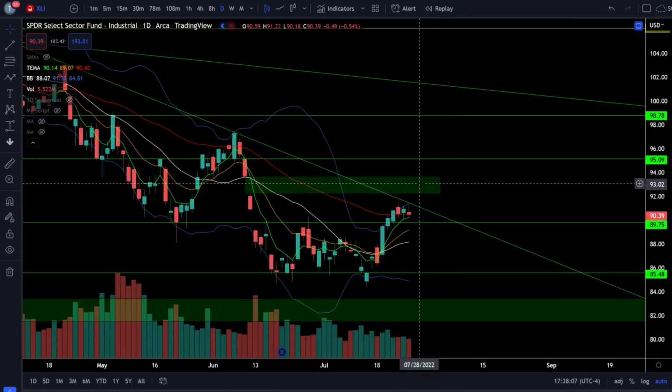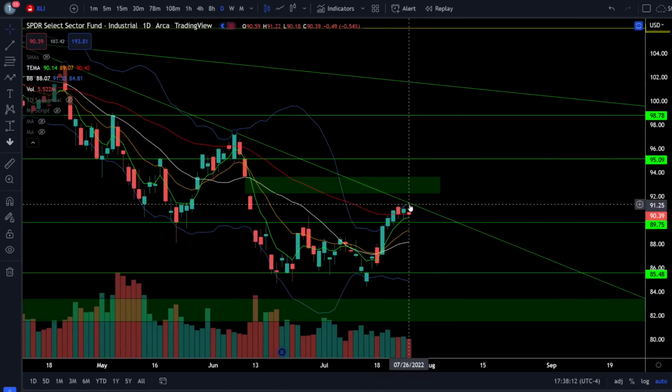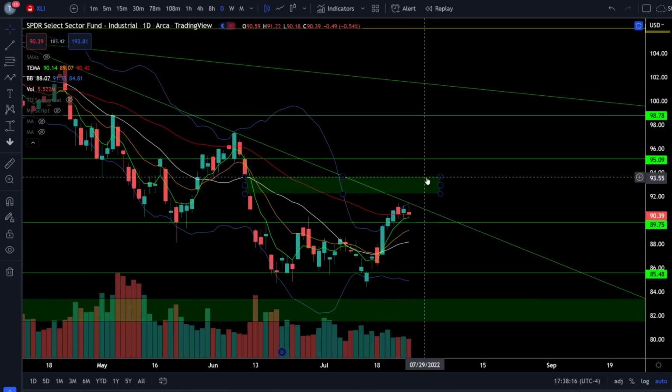In the industrials, we were down 0.54%, with the industrials continuing to close above all the moving averages, but still finding resistance at our resistance trend line. On the bullish breakout, look for the gap fill above.